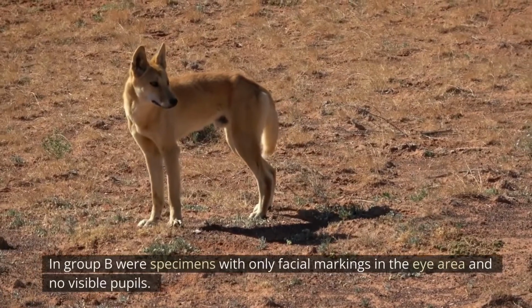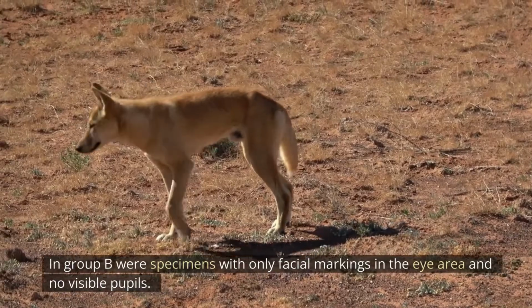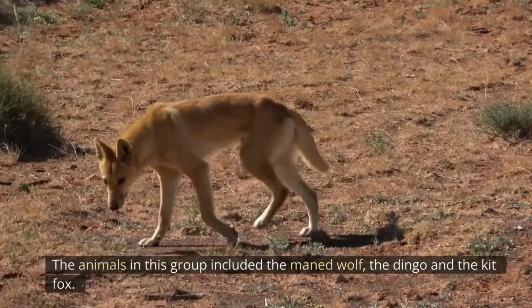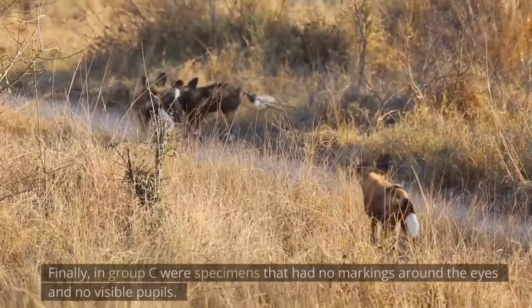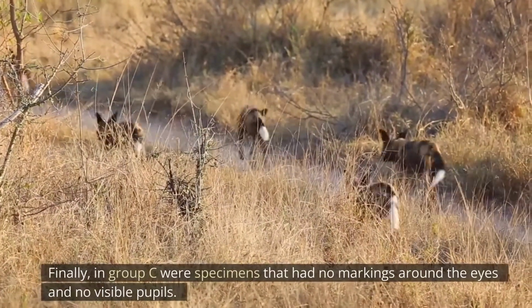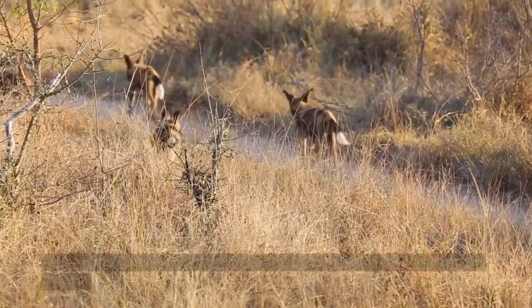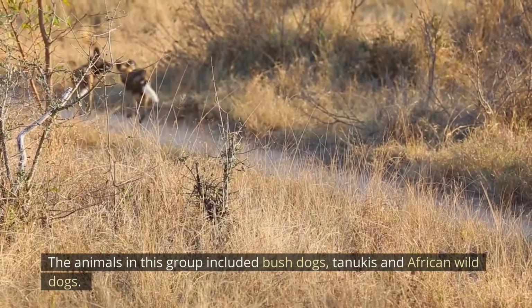In Group B were specimens with only facial markings in the eye area and no visible pupils. The animals in this group included the maned wolf, the dingo and the kit fox. Finally, in Group C were specimens that had no markings around the eyes and no visible pupils. The animals in this group included bush dogs, tanukas and African wild dogs.